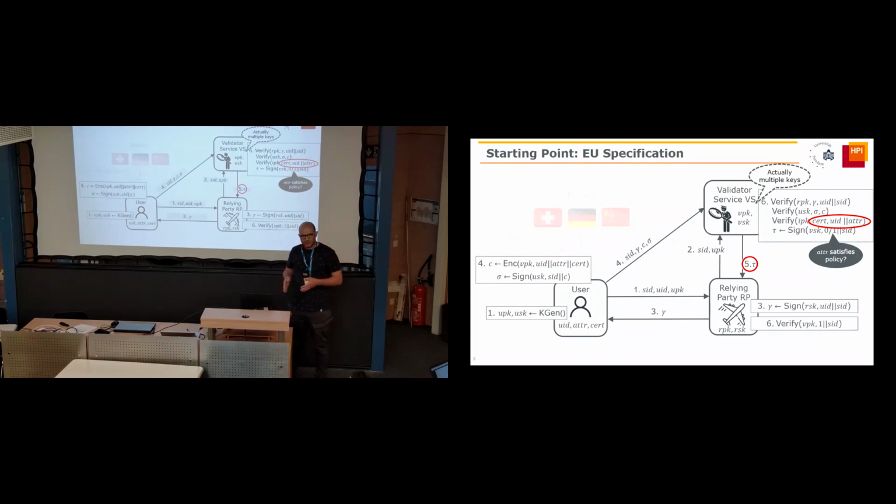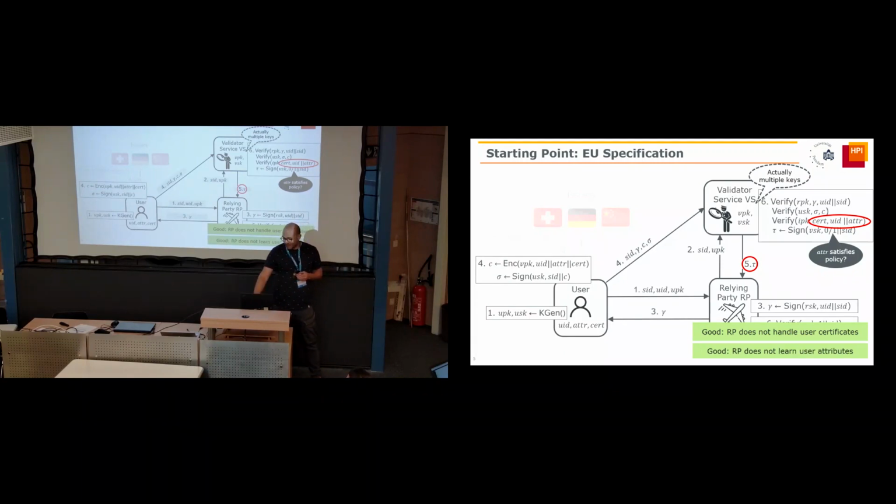But luckily, in this talk, we do not have to dissect every single thing that is going on here, because instead, I will summarize to you the goods and the bads that we found in this protocol. The first good thing is that the relying party does not handle the user certificates itself. It also does not learn anything about the user's attributes, except for whether they satisfy a certain policy or not. So the specification indeed fulfills this goal of outsourcing this task entirely to the validator service.